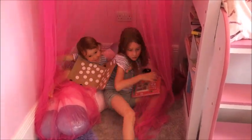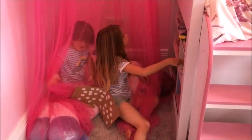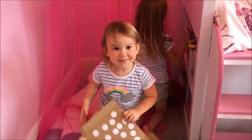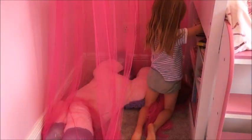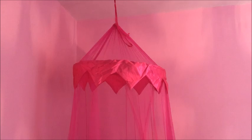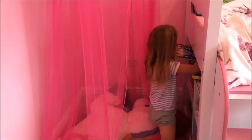Hello. Esther's got her giant unicorn teddy in here, which she uses as a cushion to relax. So she can often be found in here reading or doing stickers or drawing or colouring, and it's just a lovely hot pink place that she can come and have a relax. Hot pink place. It's the name of the colour, hot pink.